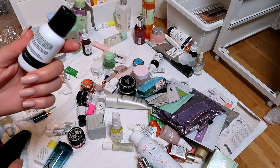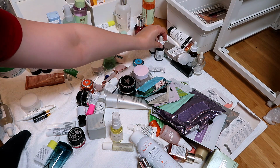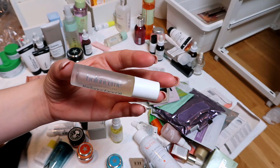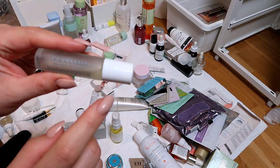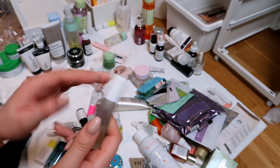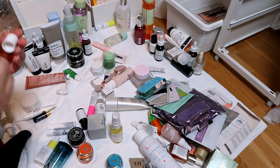The Inkey List Hyaluronic Acid Serum. This is also getting too old. It's at 6 months. Oh my gosh, I almost don't want to smell what this smells like because this is probably going to be horrific. This is Balance Me Radiance Facial Oil, but it is 100% natural and they don't tend to keep that well. So, oh my gosh.